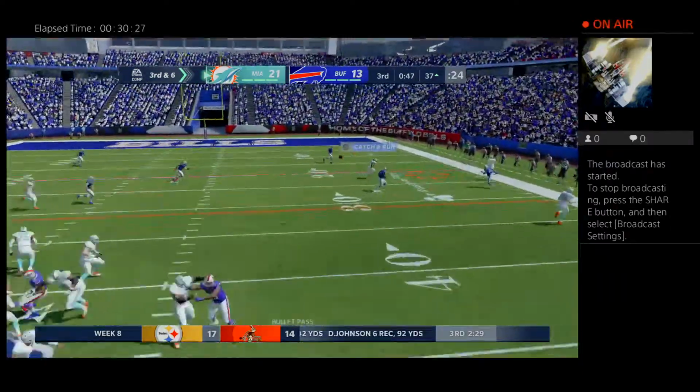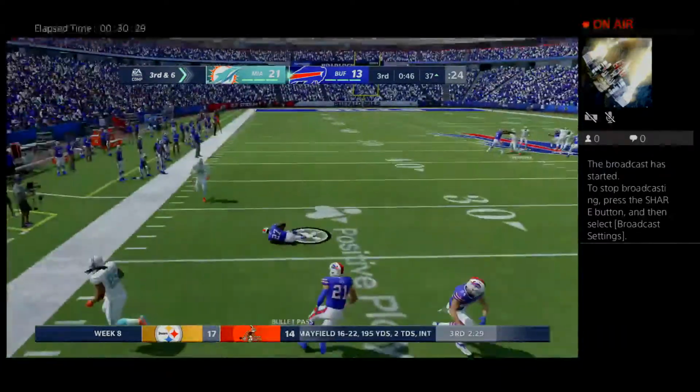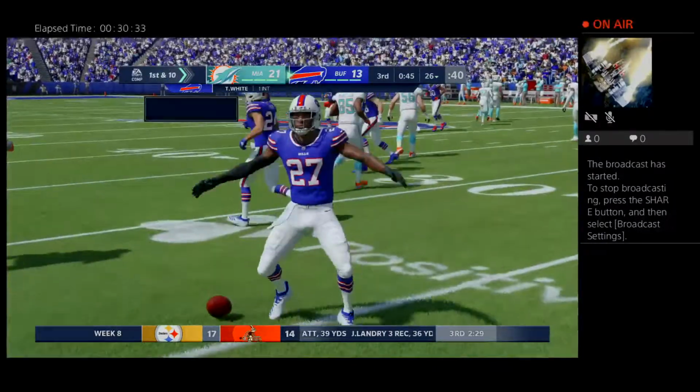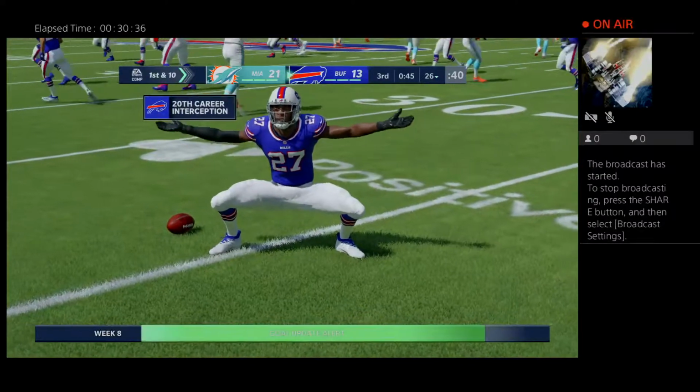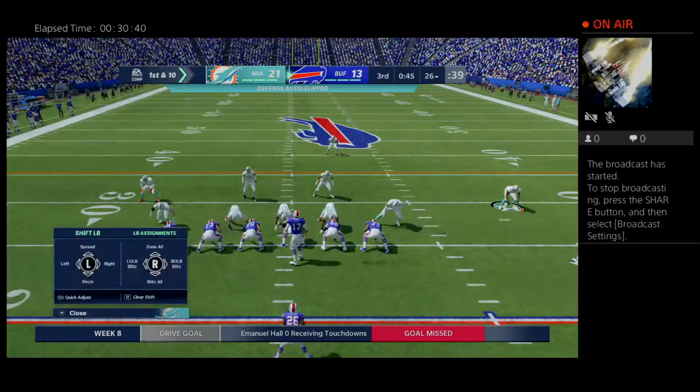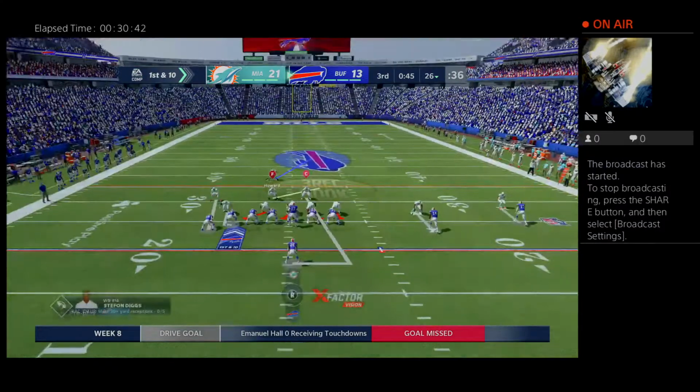Here's Tagovailoa to throw. He rifles one that's intercepted. Tre'Davious White with a pick, and they will take over at the 26-yard line. Allen and the Bills now with a 1st and 10 at their own 26.